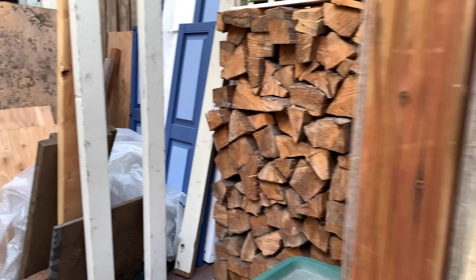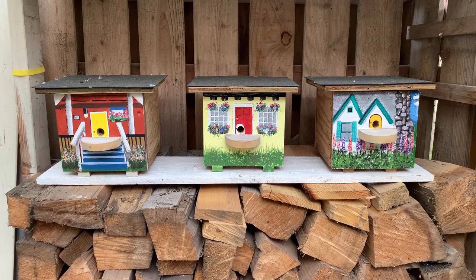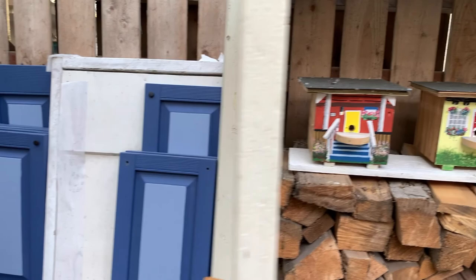Oh, and here's something going on here. Look at this. These are bumblebee houses that my husband and I built, and I painted the fronts. And 2 out of 3 are occupied. That's kind of fun. Some building materials.